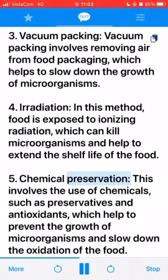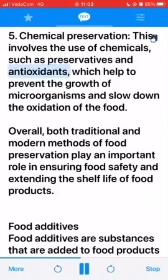5. Chemical preservation. This involves the use of chemicals, such as preservatives and antioxidants, which help to prevent the growth of microorganisms and slow down the oxidation of the food. Overall, both traditional and modern methods of food preservation play an important role in ensuring food safety and extending the shelf life of food products.